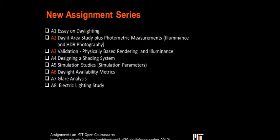So in the last MIT daylighting class, this is all the assignments that we did throughout the term. And the ones in orange are the ones that count more. So the first week I typically do an essay on daylighting. What do you think of daylighting? What is good, what's bad, what matters for you? This is basically this daylit area study where you walk within the space and draw the line. But at the same time, I asked the students to look at the time and what time they're in the space, to measure the illuminances along the central line, and to take a high dynamic range photograph, so a calibrated photo of their space.